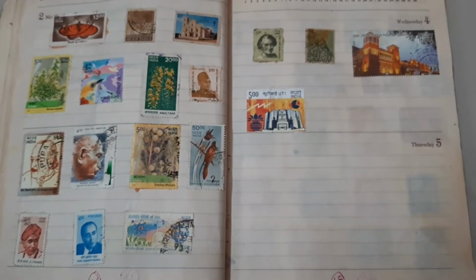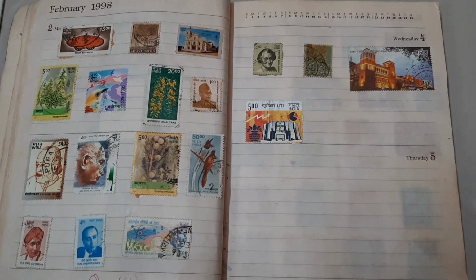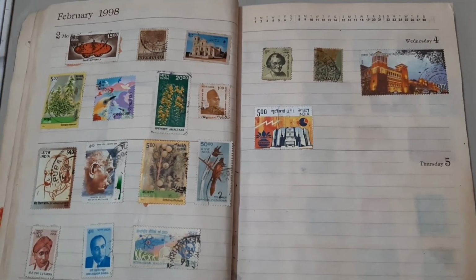And that brings us to the end of the stamp collection from India. Next, we will move on to stamps from other countries in Asia.